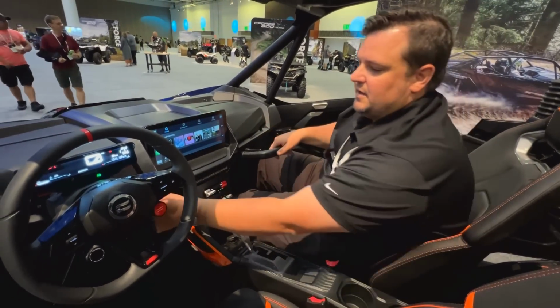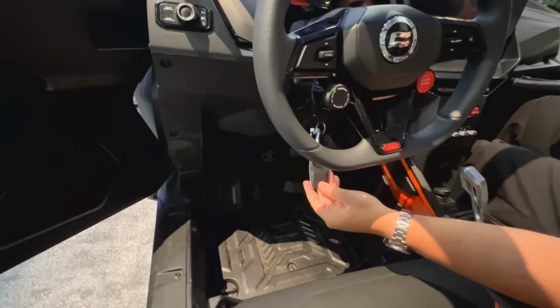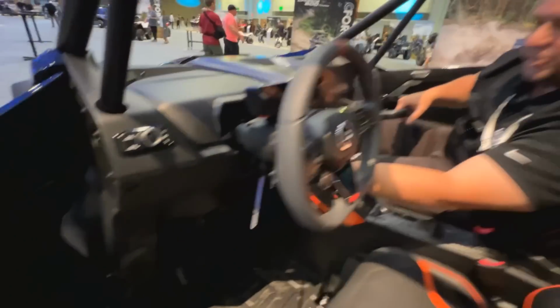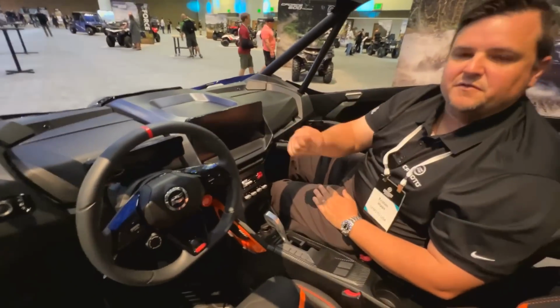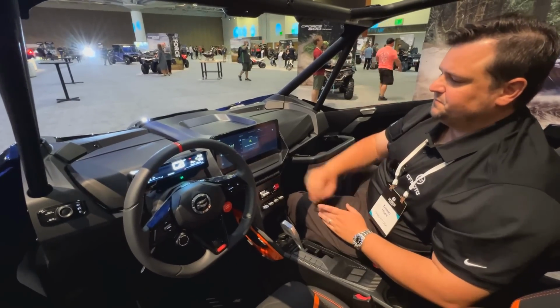Absolutely. Another thing here too is our key. I pulled it out here, but these are proximity keys. So they go into the dashboard. There's a slot over here. They push in. They're magnetic, so you don't have a physical key. Once you put it in, you start it with the button.